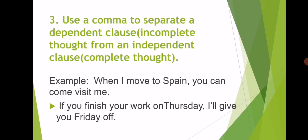So number 3, use a comma to separate a dependent clause, an incomplete thought, from an independent clause, a complete thought. For example, when I move to Spain, you can come visit me. In this example, when I move to Spain is not an independent clause. You can't just have a sentence that says, when I move to Spain. You need the independent clause, you can come visit me, because it is a complete thought to make sense. So we need to put a comma after Spain.